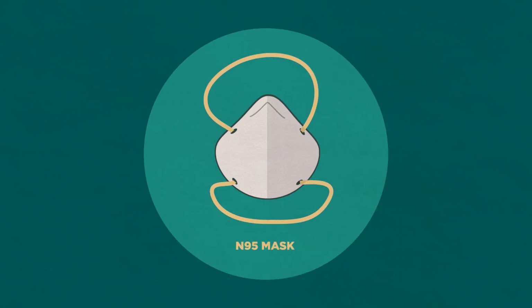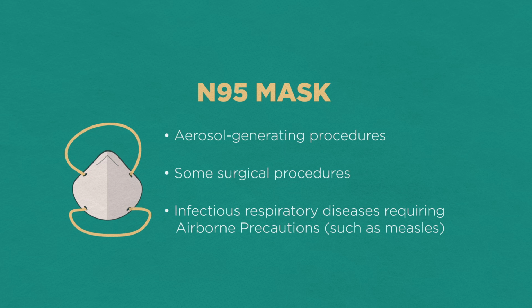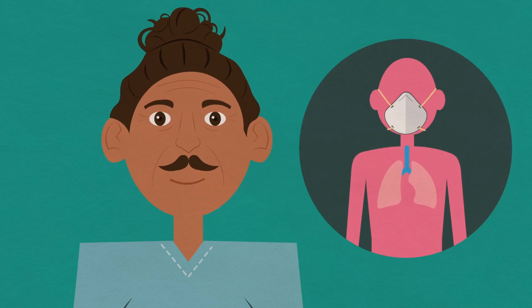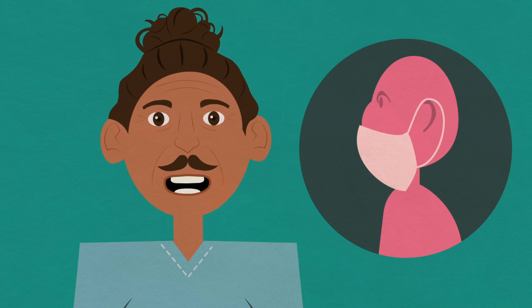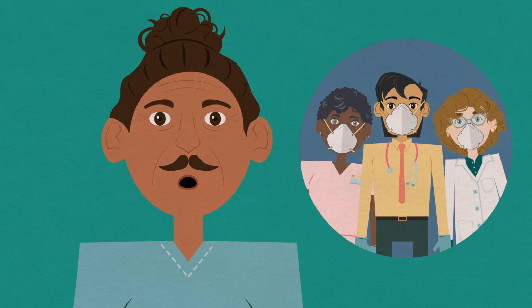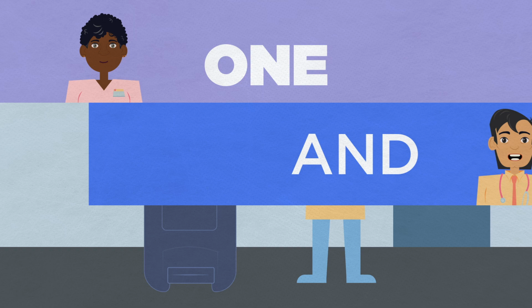Using a new NIOSH-approved N95 or higher respirator for respiratory protection is the recommended routine use during certain procedures or when caring for patients with certain diseases like measles. Using an N95 respirator as respiratory protection protects the wearer. The respirator should fit the face of the person using it and have a tight seal to the face. Using a respirator that does not fit or is not worn properly can put the person wearing it at risk. Ask your employer about their respiratory protection program and how you can be fit tested for the correct respirator if you perform duties that could put you at risk. For routine use, the respirator should be donned before a new patient encounter and doffed and disposed of when leaving that patient's care area. One and done.